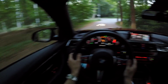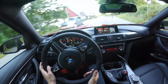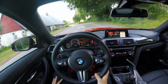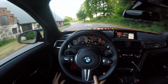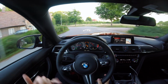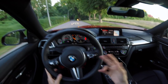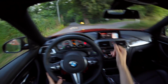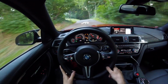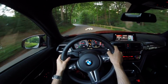But yeah, I do miss the V8 in this car. The old M3 has the legendary 4-liter V8 engine, and that's something we really miss in the new M3 and M4. But we get a more fuel efficient car, we get more torque, and it's more environmentally friendly. Look at all these trees here. We wouldn't have them if we were driving around in V8s all the time, and that's something BMW has to consider while upgrading their cars.